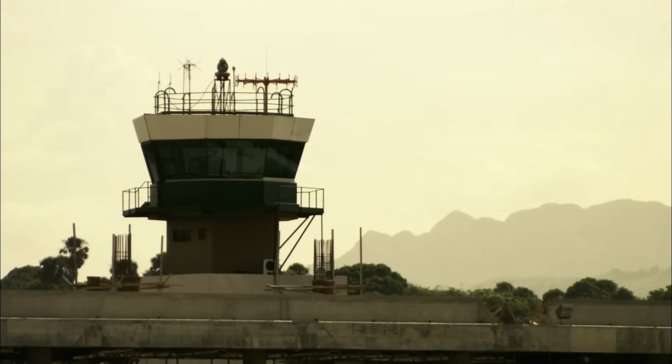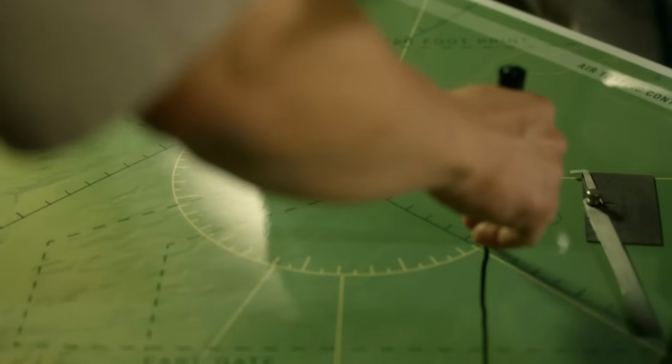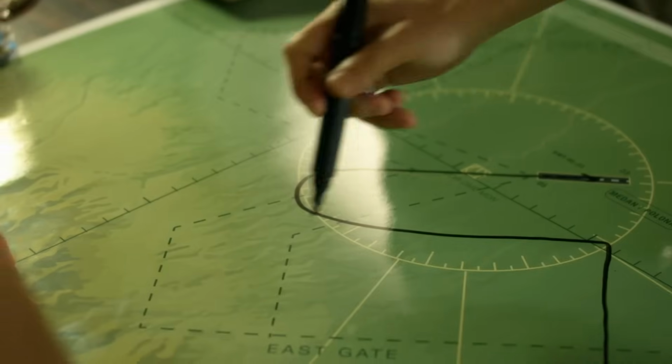Investigators gather information from the air traffic controller, the last person to have communicated with Flight 152. They approached from the southeast. I was trying to bring them in this way. Left turn, then a right turn that gets them into runway 05. The controller suspects the captain somehow misinterpreted his instructions and missed the final turn.